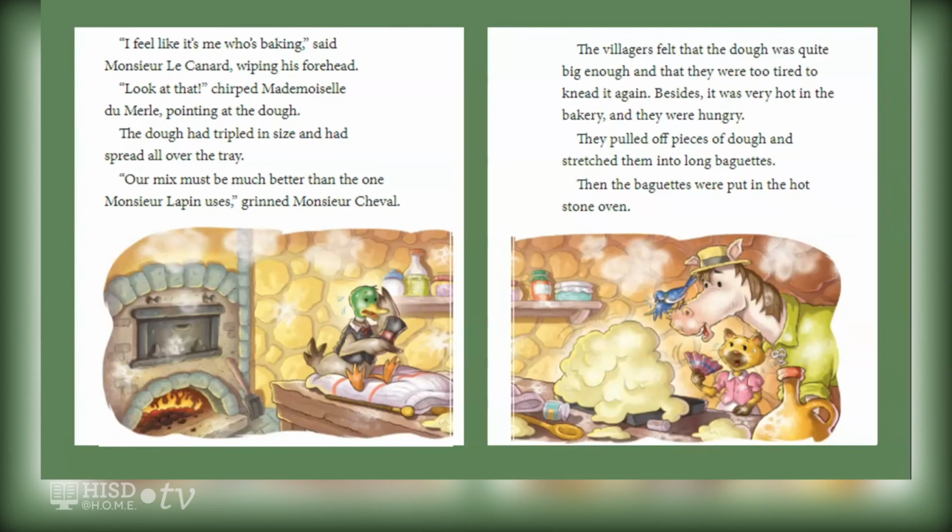The villagers felt that the dough was quite big enough and that they were too tired to knead it again. Besides, it was very hot in the bakery and they were hungry. They pulled off pieces of dough and stretched them into long baguettes. Then the baguettes were put in the hot stone oven.